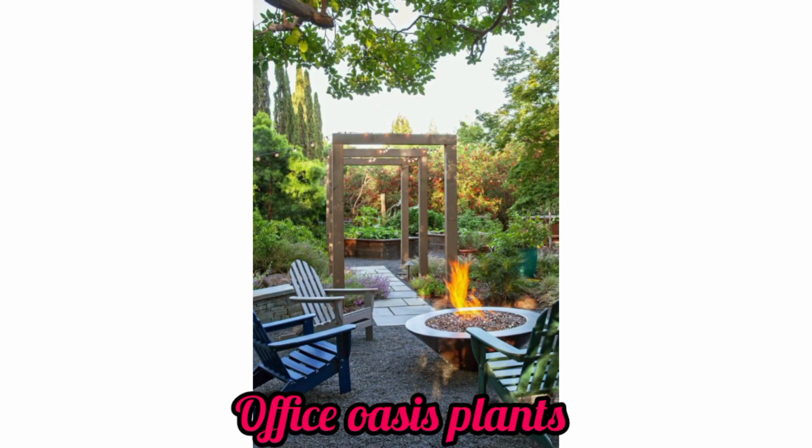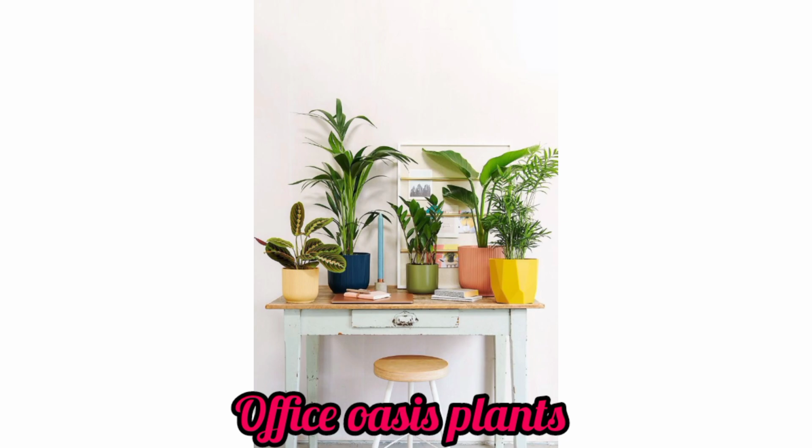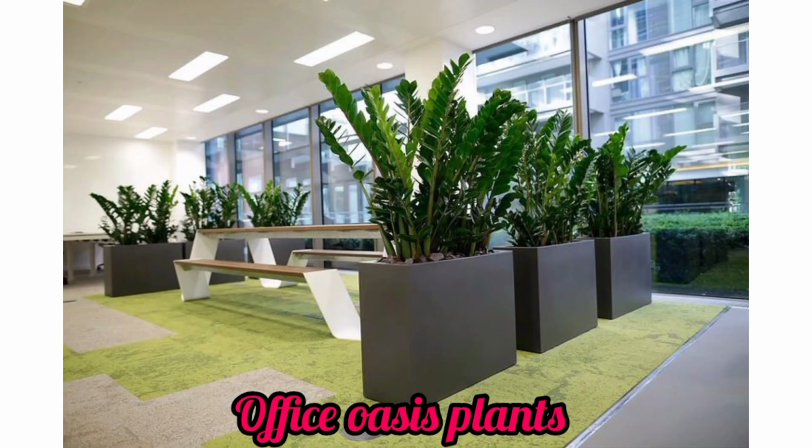Pothos is an adaptable plant that can thrive in different light conditions. Its cascading vines add a decorative touch to your workspace. Rubber plants have attractive bold dark green leaves. They do well in medium to bright indirect light.